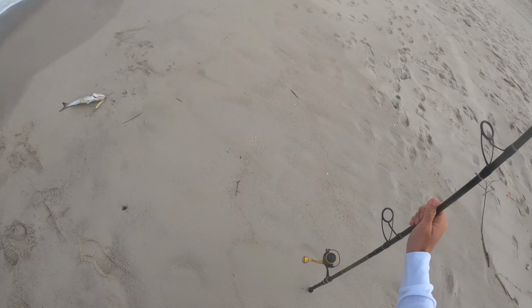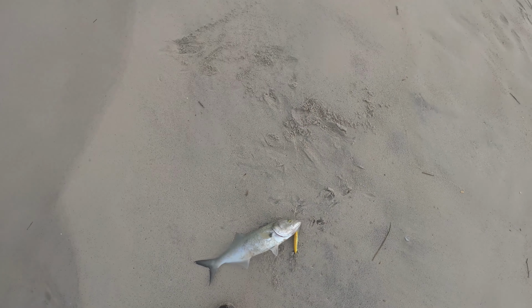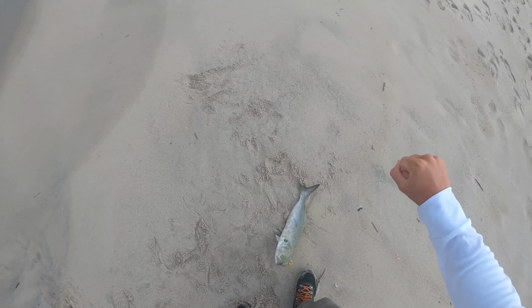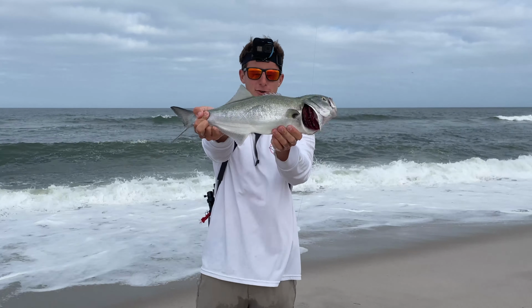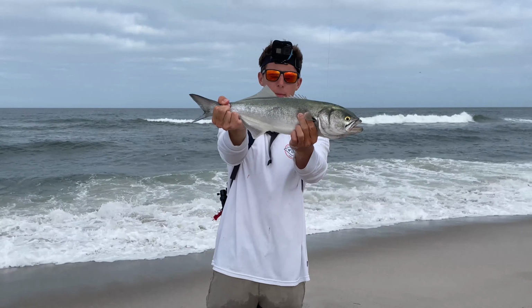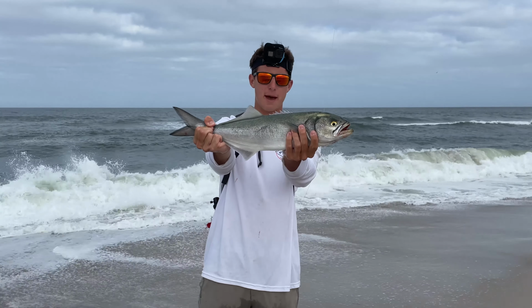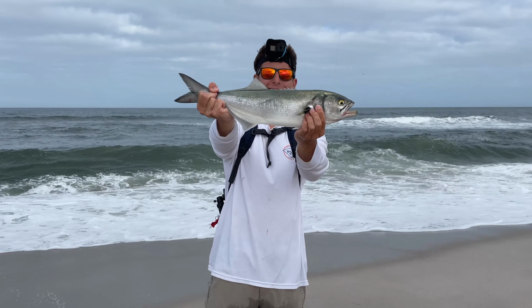Woo! That is not even a monster at all, but that is my biggest bluefish of the season and the reason I did all this driving, baby. Smacked this thing so freaking hard, dude. There we go, guys. This guy is not giant, but he is the reason why I drove all the way up here. Probably a 4-pound bluefish right there, put him around 20 inches. Nothing mega, but we'll take him for sure. Awesome fish. Let's send him back.